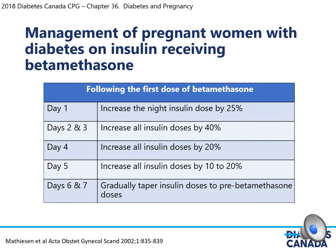This table, as shown, recommends an increase of 25% the first day after the first dose. The second and third days, it is recommended that all insulin doses be increased by 40%, day four by 20%, day five by 10 to 20%, and a gradual taper of insulin doses thereafter and as needed.